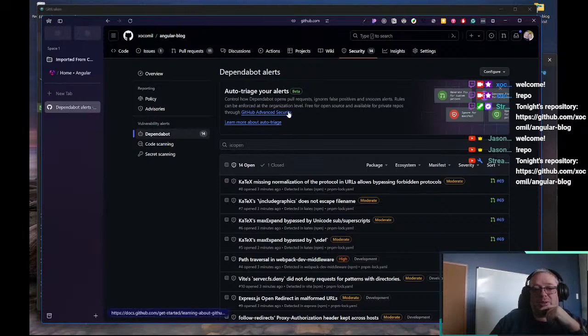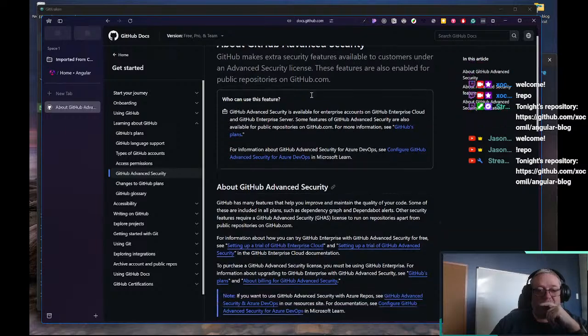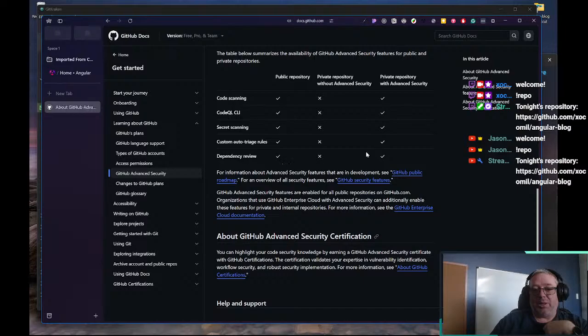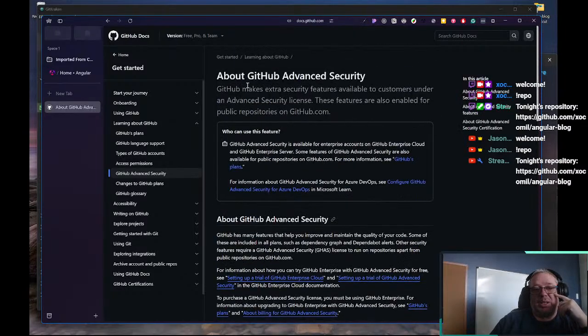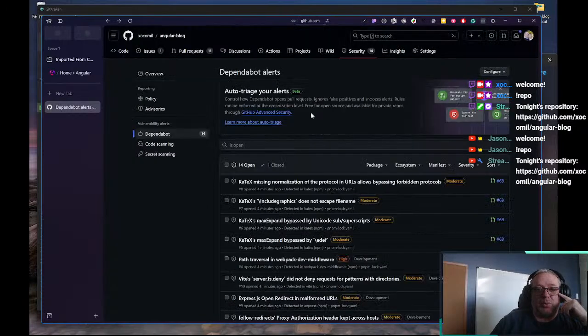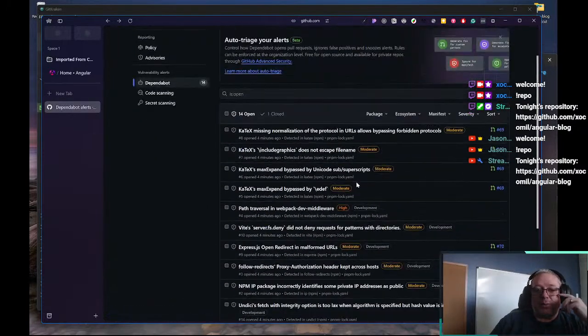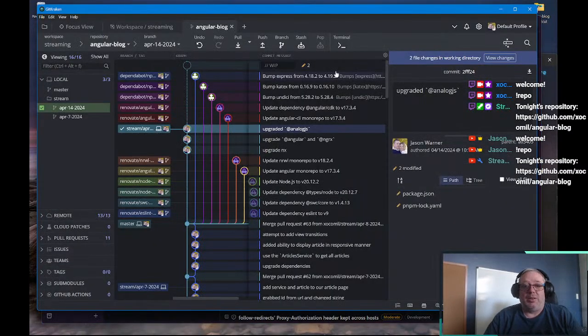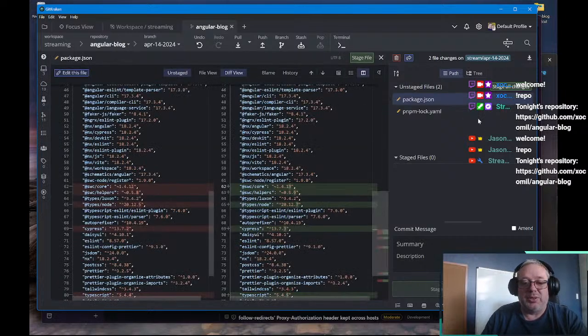So you can auto triage stuff, huh? I think I turned the stuff on. Don't have a private repository. None of the stuff I'm doing is private repository. So this is all public. Because it's all public, you get a lot of free stuff from GitHub, right? Just to encourage you to do open source, or build in public type stuff. But anyway, got a little bit distracted there.